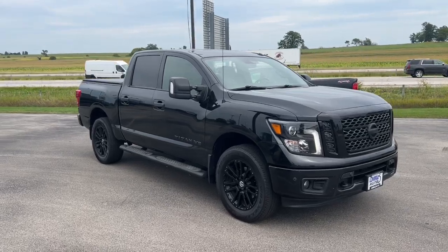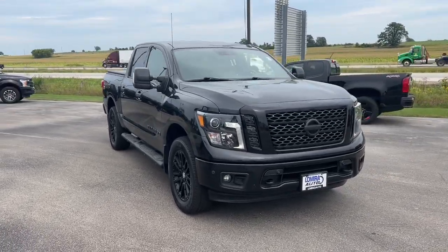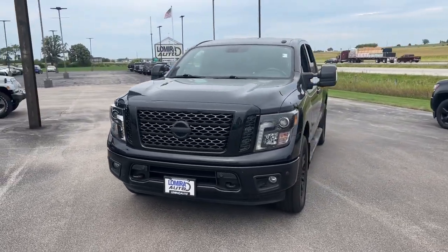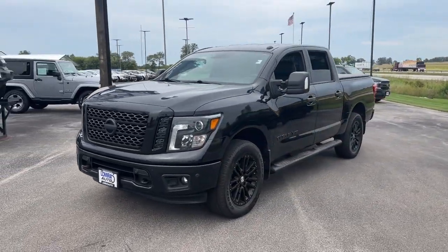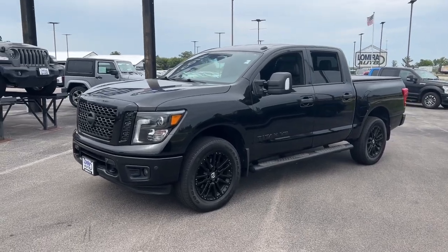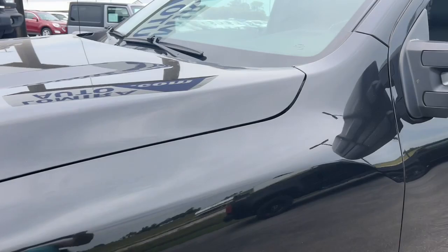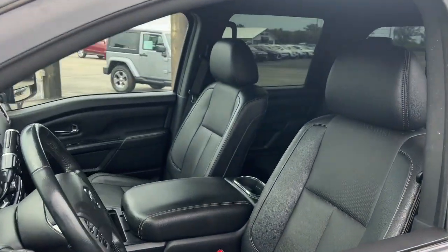You will love the features of this 2019 Nissan Titan. With less than 50,000 miles on the odometer, this vehicle stands out from the rest. You'll love the comfort of this handsome Titan. Its serene cabin, luxurious seating, and quick acceleration elevate every excursion.